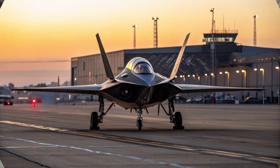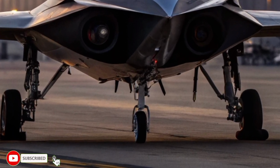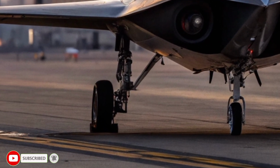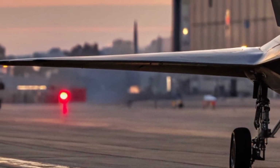When the engines shift to supersonic mode, the air around the jet forms a plasma halo, bending light and creating the illusion that the craft is disappearing into thin air. Inside, every detail speaks of luxury fused with performance.